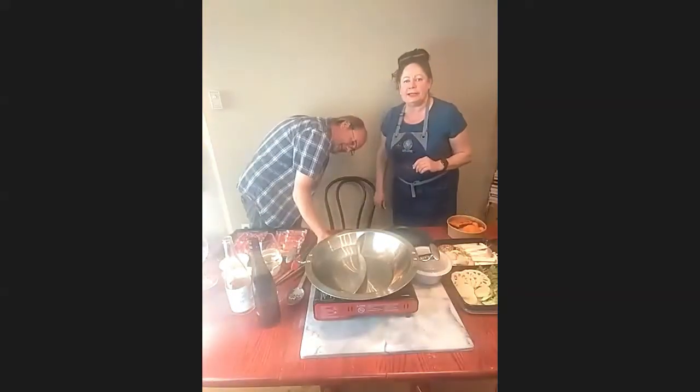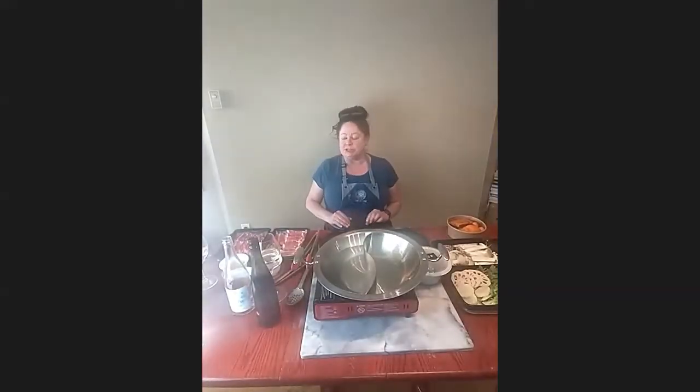How high would we like to have this? So I'd start it full, and then you can bring it down once it's boiling. I'm just going to boil another kettle as well, just to be sure. Cool. So in the meantime, I'll have to sample some of the Riesling.